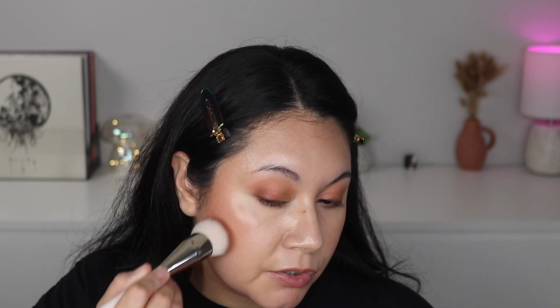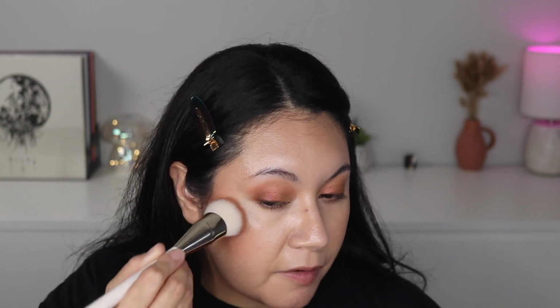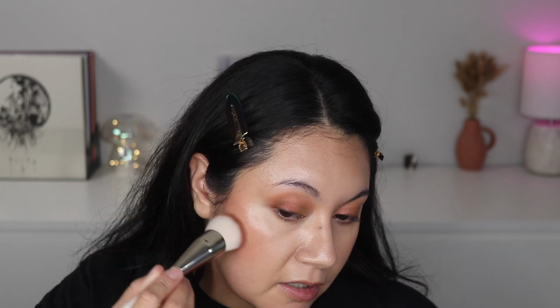I really like the undertone of that blush. It's like a soft terracotta with a hint of brown. I can definitely see myself wearing this without bronzer because it does have that bronzy undertone while still being a warm blush. So super pretty. I'm very happy with that.